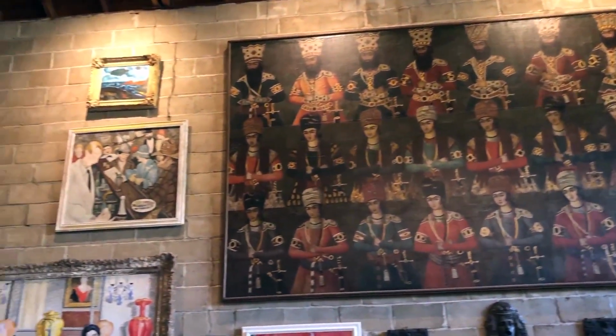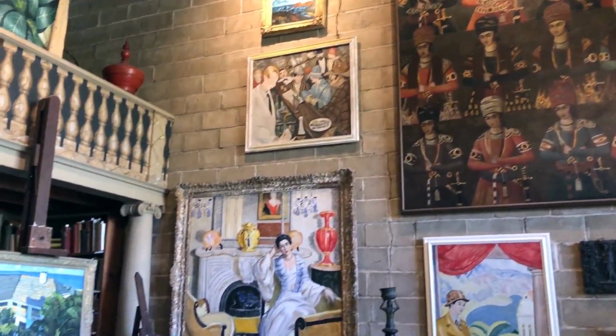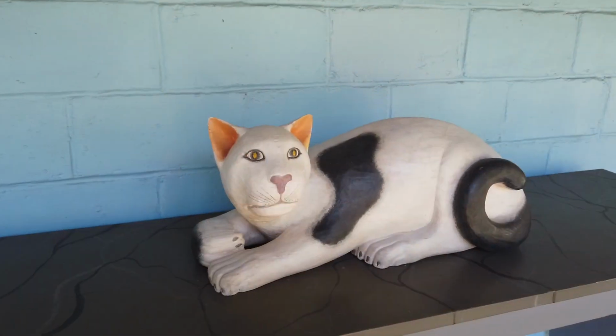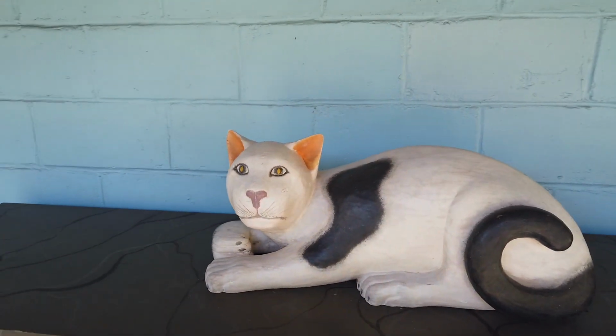So I didn't really know what to expect at the Bonnet House, but I'm just really pleasantly surprised. I feel like the owners of this house, they were artists, so they have all these different pieces. You have something that looks like a lion, or is a lion, or a giraffe, or all these different random pieces and it all goes together. It's definitely an awesome sight to see in Fort Lauderdale.